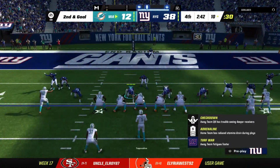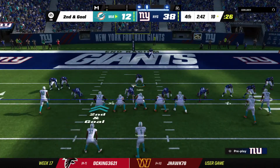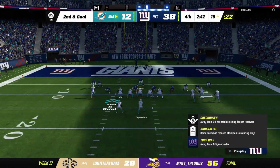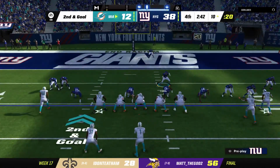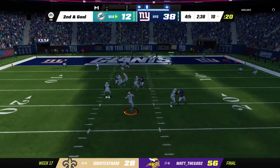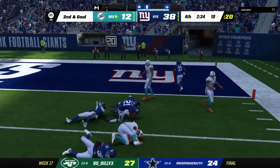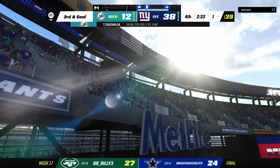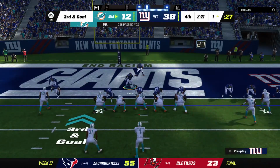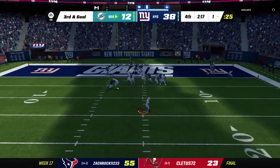Let's go. They'll go again here from the 10-yard line on 2nd and goal. Ready. Looking to pass. Tua. And he's got it. Able to get 9 out of that pitch and catch, but now 3rd and goal. Tagovailoa working out of the gun.